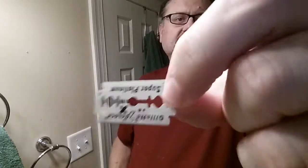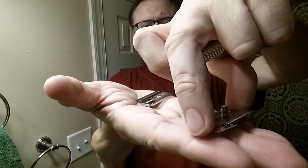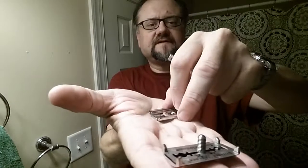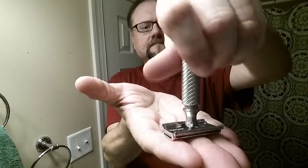One nice thing is they do put tiny wax dots on here, but they're small, unlike some of the other blade manufacturers. So we will... there's the top cap for the WR2. Those 4 posts serve to keep that blade in perfect alignment. There we go.